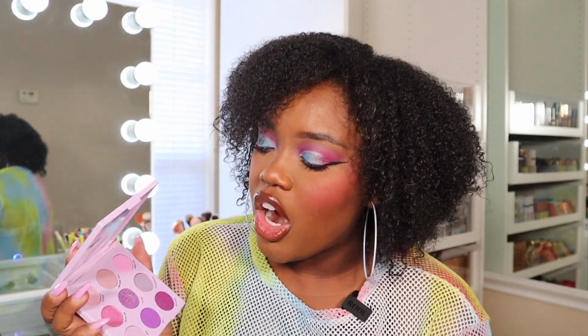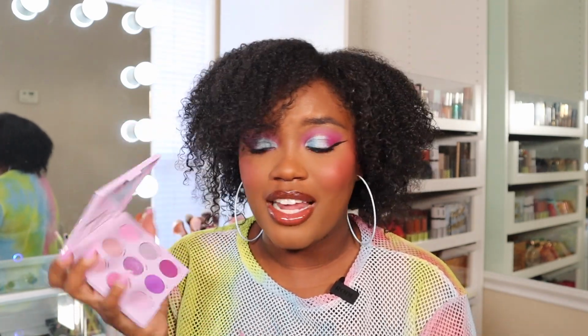But I feel like if you are interested in pastels, but you also want a palette that gives you depth, this is a really, really good one. You can play around with this, create a really great variation of different looks. I feel like you're not gonna get the same look every single time, so that's why I really like this palette. The other one is the Cloud Spun palette.